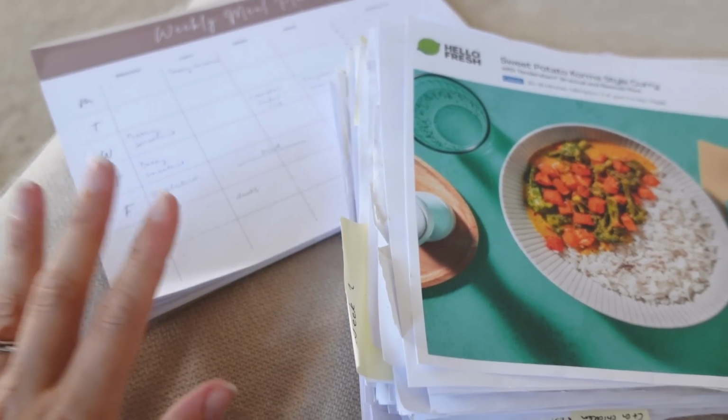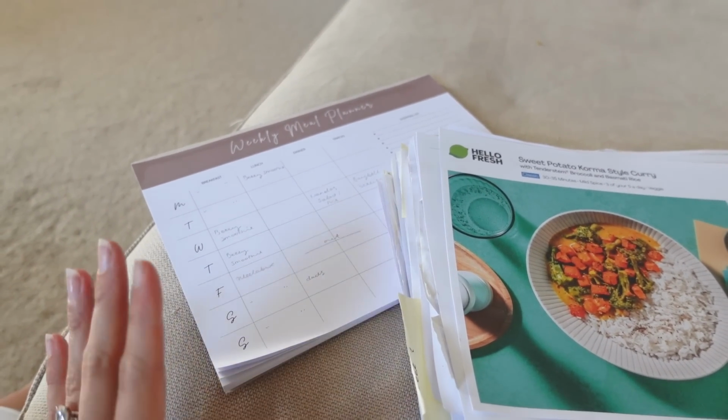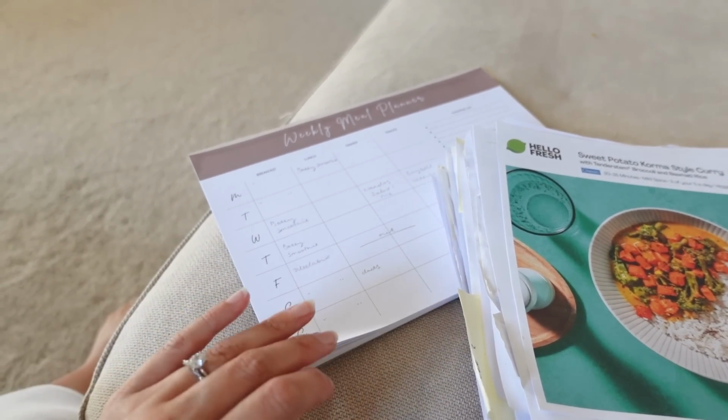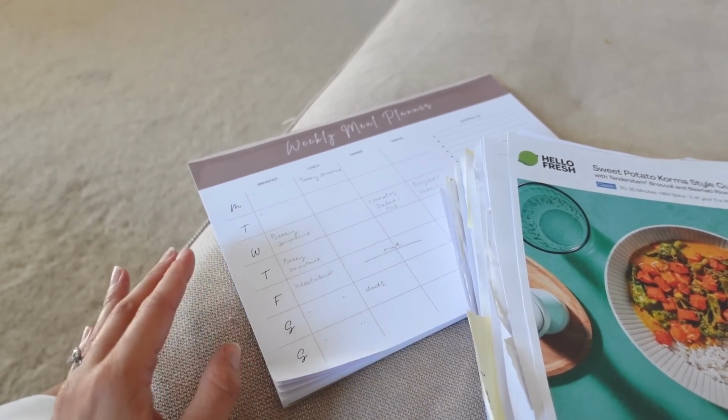I'm going to stop procrastinating and drink my smoothie and make this shopping list. So some weeks I know what I want and some weeks I just don't, and I think when it gets hot I really don't know what to eat, because I love really nourishing comfort foods like stews, soups, curries and stuff, but when it gets hot that's not what I want.